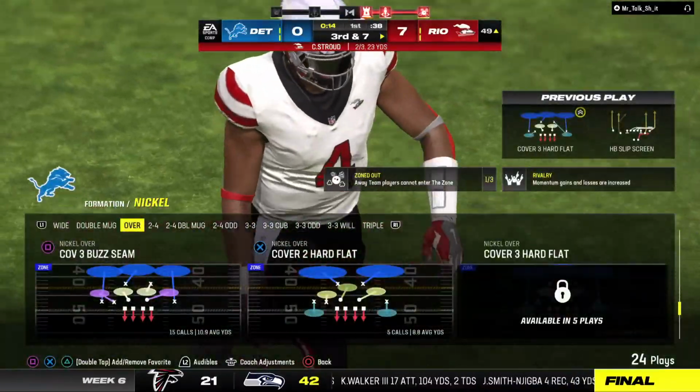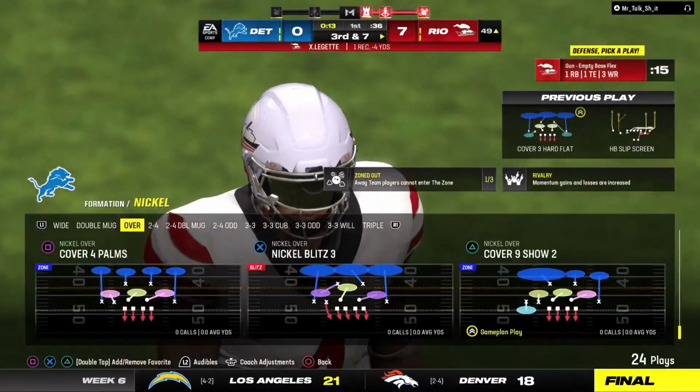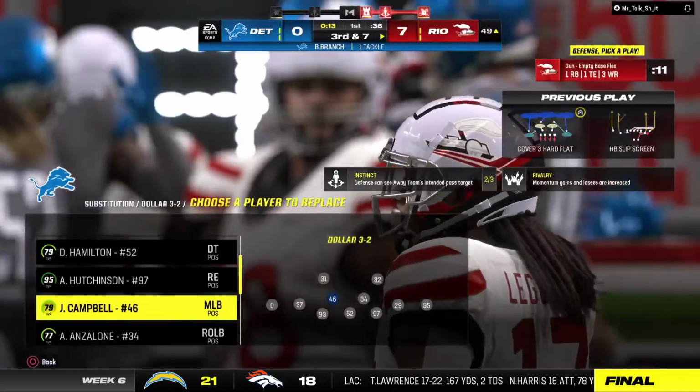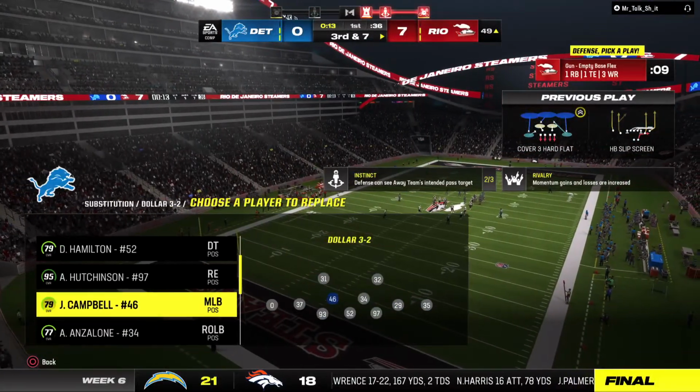And that play will go nowhere. Losing yardage back near midfield at the 49. It'll be a loss of 4 yards on the play. 3rd and 7 now.